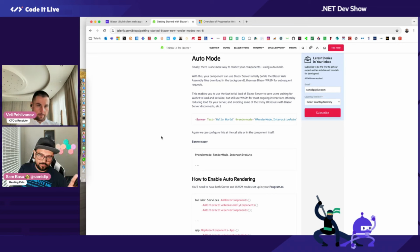It is, and often, to your point, there may not be one particular pattern that suits every type of user or every type of application. So I like the automatic mode, where it starts with something and then switches to something else based on your network, based on your payload size. So all good things happening.